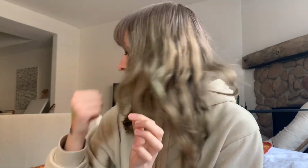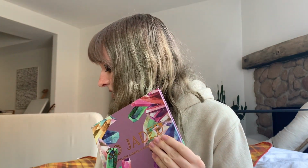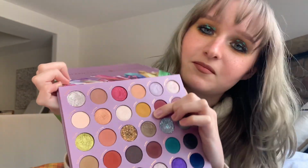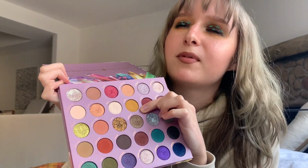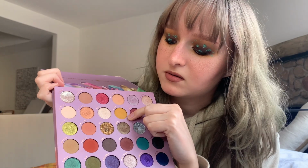Okay, so the next shade you see here is this mustardy yellow, which is Citrine from the ColourPop So Jaded palette. I used this shadow 4 times. I used it today as well in my crease. I don't know if you can see it, but here's what Citrine looks like. As you would expect, it doesn't really look that crazy used. It's a nice shade. It's pretty powdery, but it's also very pigmented, so you don't need a whole ton of it.